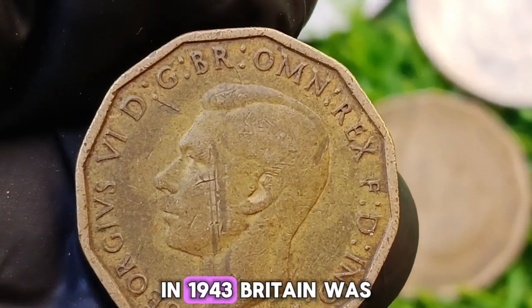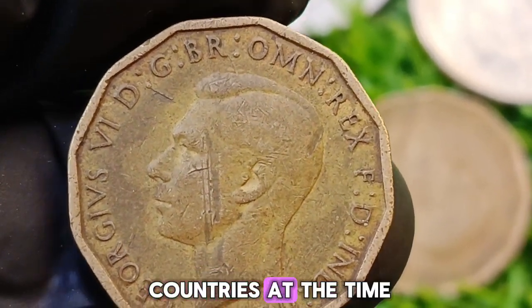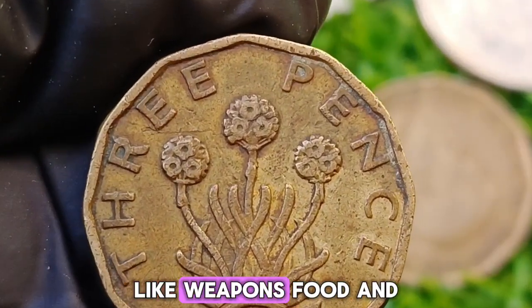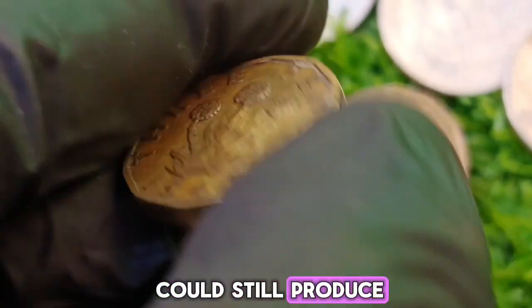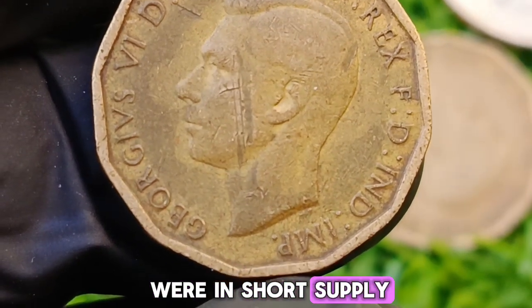In 1943, Britain was in the middle of World War II, and like many other countries at the time, there was a huge struggle to keep the economy going and supply materials for all sorts of things, like weapons, food, and of course, money. The British government was under a lot of pressure to make sure they could still produce enough coins for everyday use, even though many materials were in short supply.